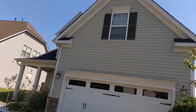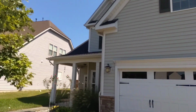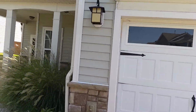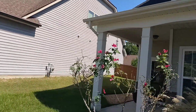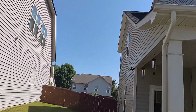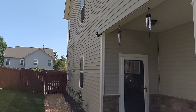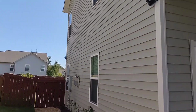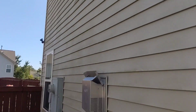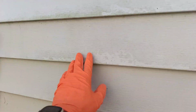Let's turn you around. We'll see what we got going on. All right, pretty simple, straightforward, 2-story home. A couple of high peaks, but nothing we won't be able to hit easily. I've already spoken with the homeowner about the oxidation on the southern side of the home. And there's just a little bit of algae growing here on the north side. So we're going to get that taken care of. We're using our standard 1% SH today. And that's just going to melt right off.